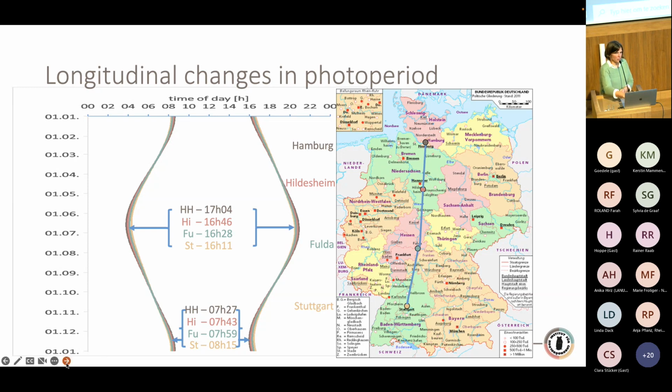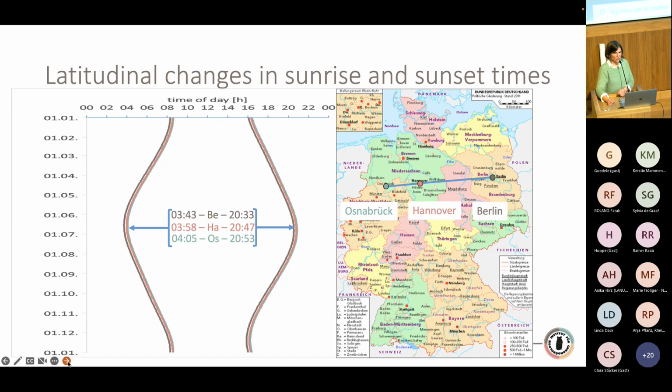And you could also have latitudinal changes in sunrise and sunset times, which are also quite large. So here is Osnabrück in the west, then Hanover and Berlin in the east. Between Osnabrück and Berlin, you have a 20-minute difference in sunset times. So I told you 30 seconds are enough. Here we have 20 minutes, as well as for the changes in photoperiod with the longitudinal changes. A 1 minute change is enough to stop reproduction, and here we had up to 1 hour if you go through this map.